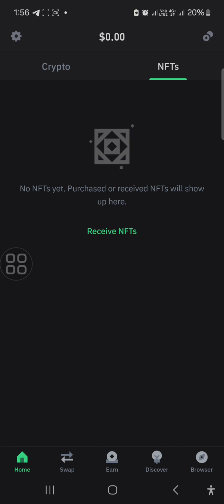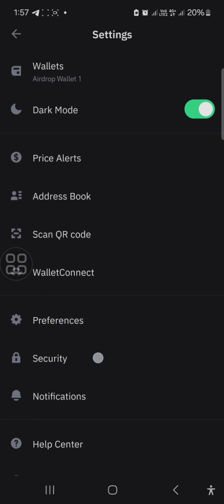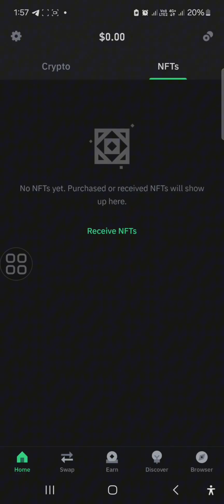Another thing, number four, you can go to settings and turn on security. You can see security down below preference. I think this is where you can set up Google authentication and so on and so forth. You can also use your phone number or your email to connect it so that it will give you some layer of security.